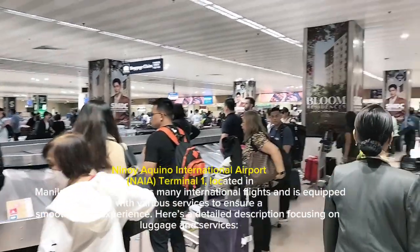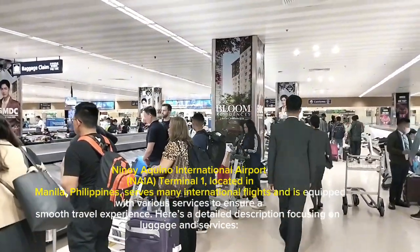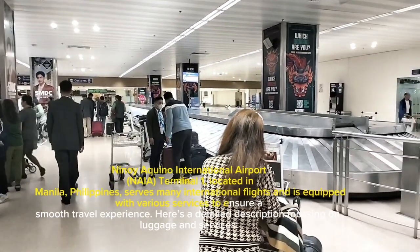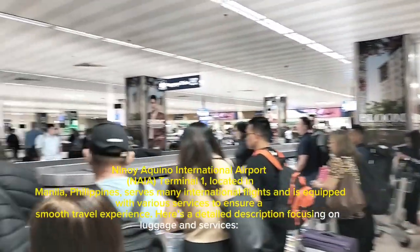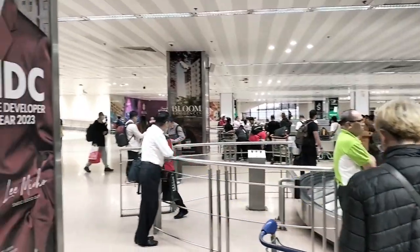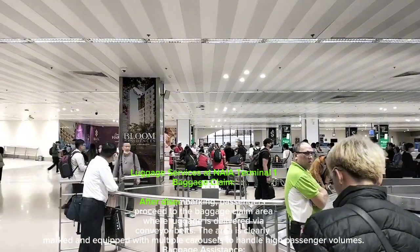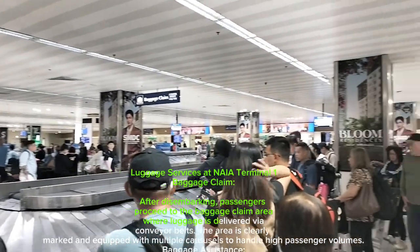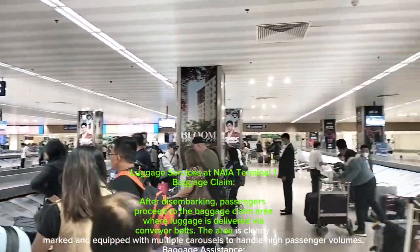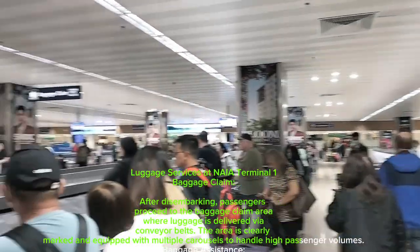Ninoy Aquino International Airport, NAIA, Terminal 1, located in Manila, Philippines, serves many international flights and is equipped with various services to ensure a smooth travel experience. Here's a detailed description focusing on luggage and services. Luggage services at NAIA Terminal 1, baggage claim. After disembarking, passengers proceed to the baggage claim area where luggage is delivered via conveyor belts. The area is clearly marked and equipped with multiple carousels to handle high passenger volumes.